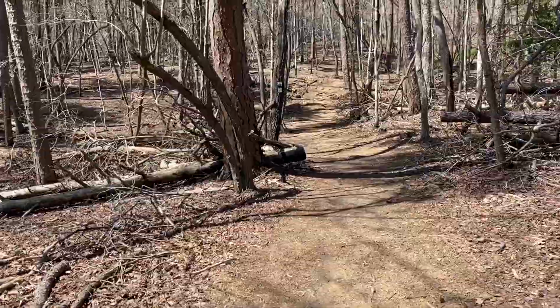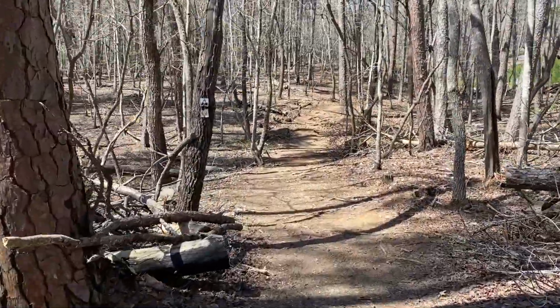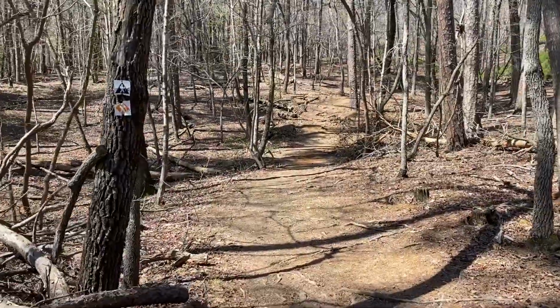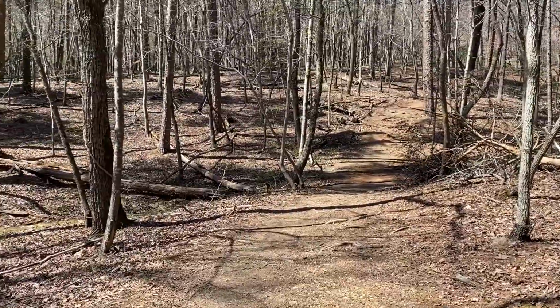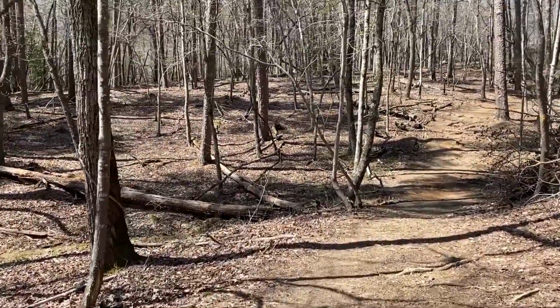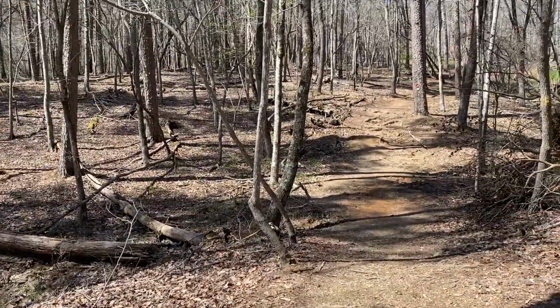So this is the trail coming up from the parking lot area. This is the kind of hike you get. You can see it's gradual, slowly starting to get steep as we get closer. But like I was saying, it's not too bad until you get right there at Morrow Mountain. I just wanted to show you that.